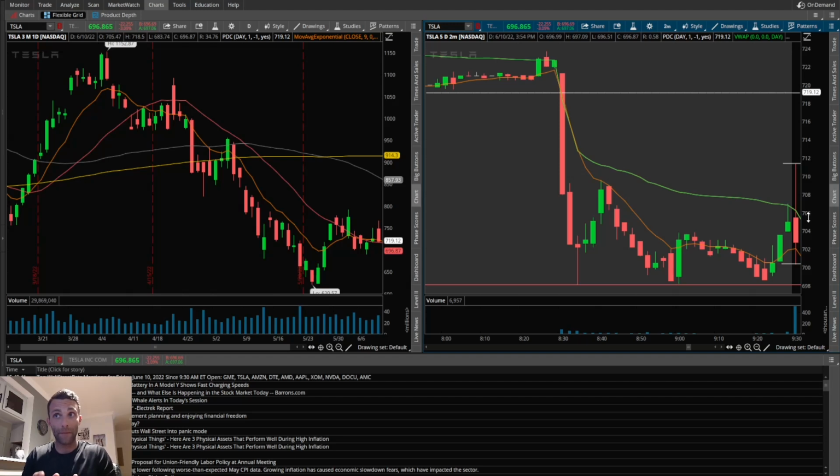So as far as what happened coming into the open, look at that huge move lower. We had a really hot CPI number and the entire market sold off. And being that the market is very weak, we're currently in a downtrend, the path of least resistance is going to be lower. And when everything started to sell off, I feel like there was a chance that maybe sellers could take control today and there was more room to the downside.